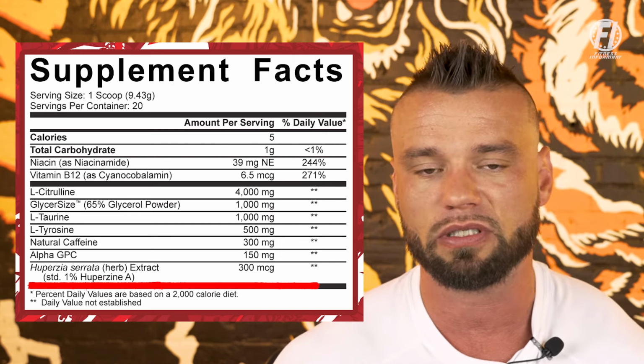Huperzine A actually promotes acetylcholine in the body, can help improve mind-muscle connection. So you get the huperzine A, you get the alpha GPC, and the tyrosine for that cognition. You're getting a full 4 grams of citrulline, which is going to help with blood flow. You get 300 milligrams of natural caffeine, which is going to help with energy. So you're really kind of checking the box off here for multiple different pillars of a pre-workout at a price point that is very, very affordable.